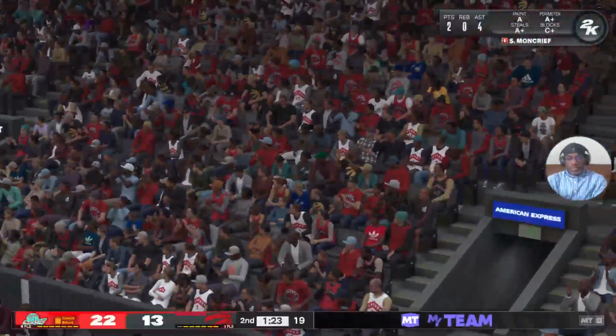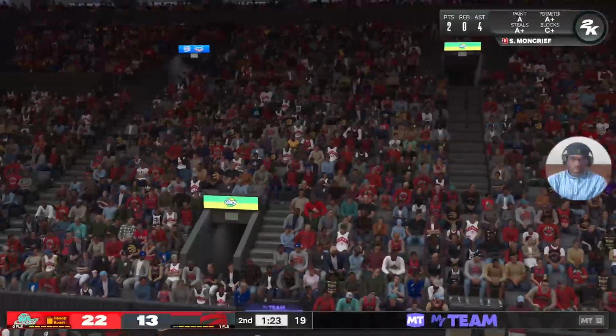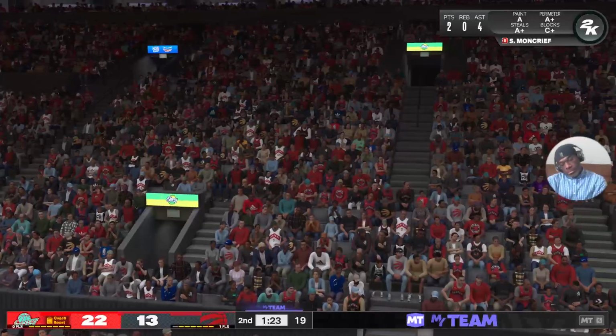The Raptors making a switch here. Barnes has checked in. And then for Phoenix, Ewing's checked in for Bonner, O'Neal comes in for Antetokounmpo, and Marcus Smart is subbed in for Thompson.